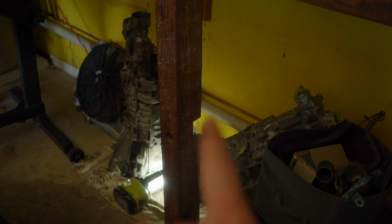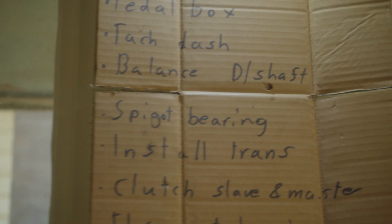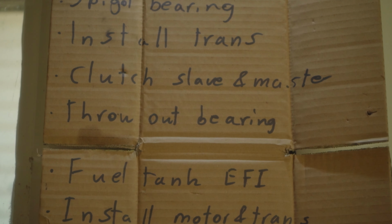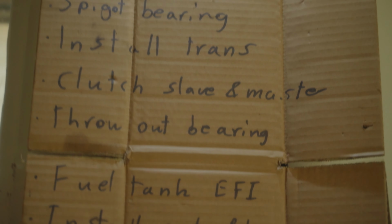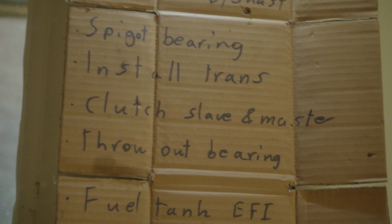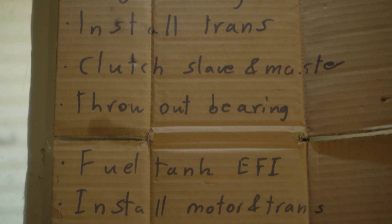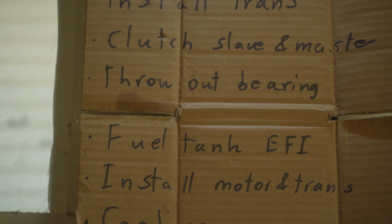So install the transmission, then we need to install the clutch slave and master cylinders. The slave goes on the transmission like I just talked about, and the master cylinder goes onto the firewall like I talked about before. The throwout bearing needs to be replaced on the transmission. If you're not sure what a throwout bearing is, you'll see it on that episode. Otherwise, I'm sure there are videos out there.